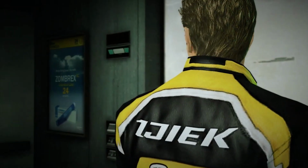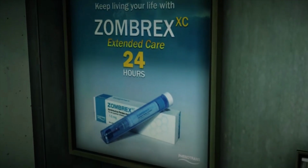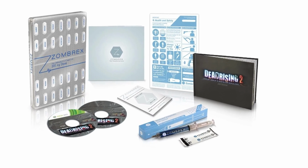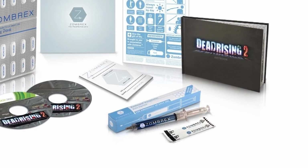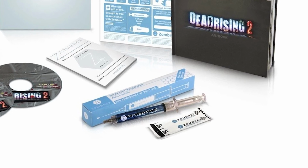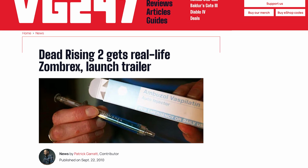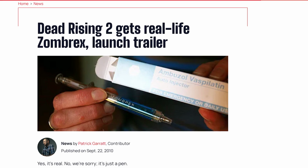The medicine that keeps people from turning into zombies is known as Zombrex, which gives its name to the Dead Rising 2 Zombrex edition. This edition includes, among other things, a highly realistic-looking box of Ambisol Vaspilatin, the pharmaceutical name for Zombrex, presented here as a blue liquid in a syringe that, only on close inspection, would anyone realise is actually a pen. Leave this lying around to give friends and family the impression that you are taking a drug they've never heard of, perhaps as part of a shady medical trial. That'll be a fun time.